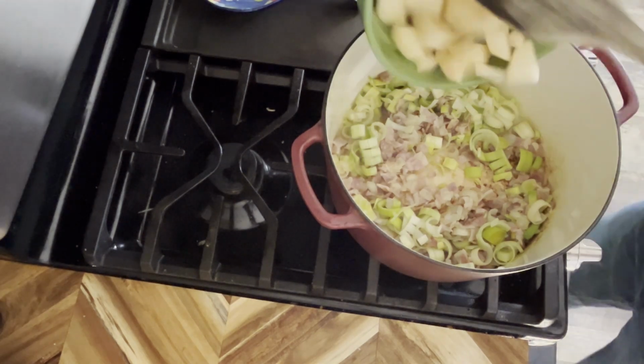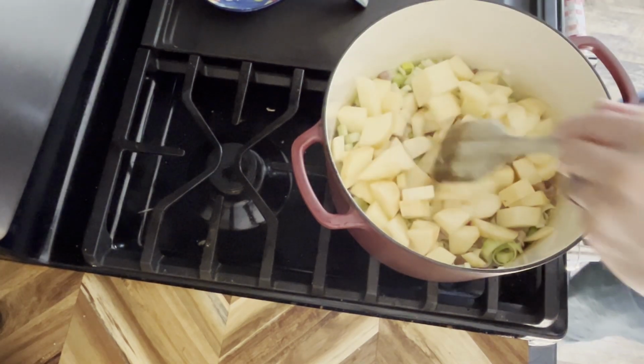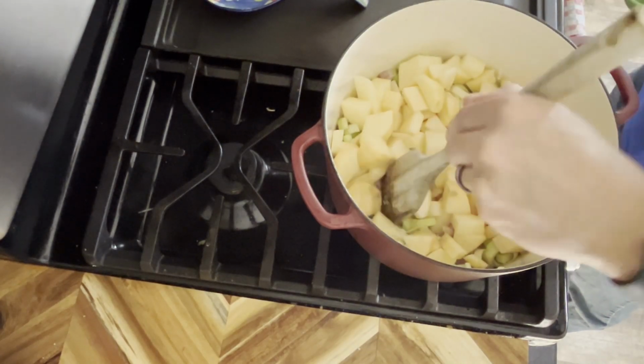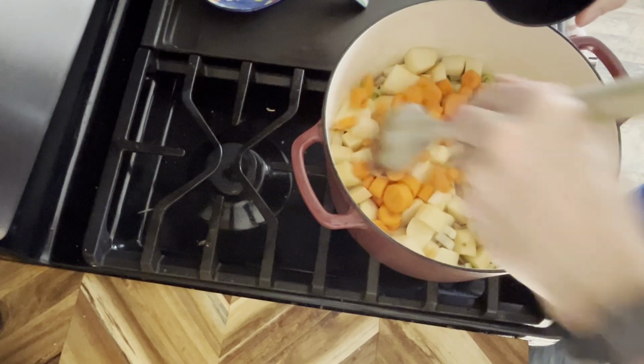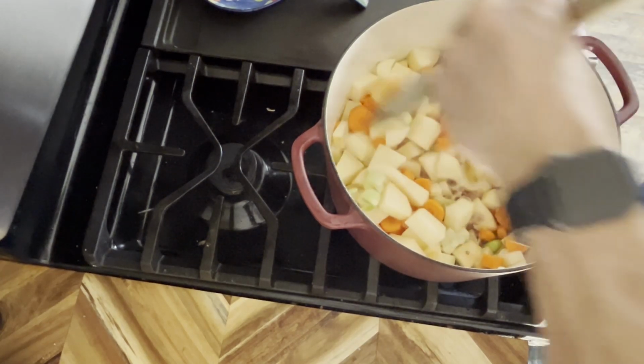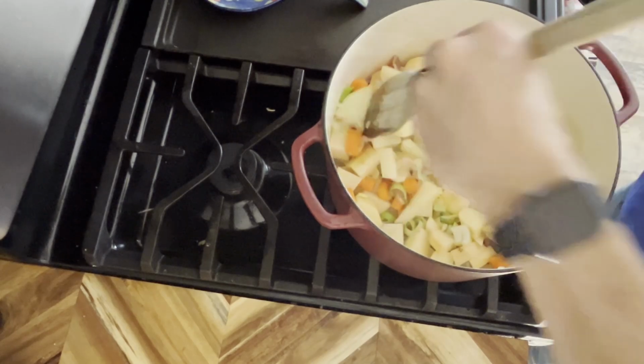After we give our leeks a quick twirl and a quick spin, we're going to go ahead and add in our potatoes. And we're also going to add in our carrots. At this point, we're just adding in ingredients, giving everything a quick little twirl, a little 1-step, 2-step. And then we are going to add in our cooking wine.